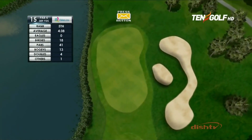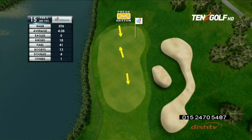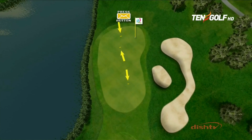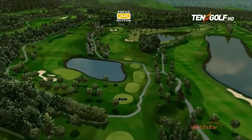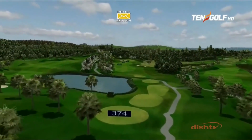It's a long green, water all down that left-hand side, but from the player's view, it's actually right across the front of the green. Now you can see the pin all the way in the back right, so it's giving them... That's been challenging them this week, the 16th, as they move away from the clubhouse. Yeah, it's quite a little climb, constant climb up this 16th.